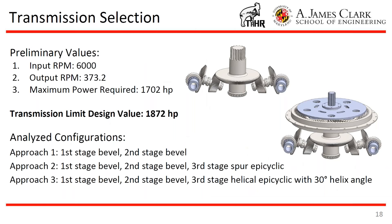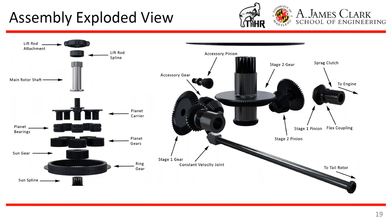In selecting a transmission, we looked at multiple different configurations in order to optimize for weight. We looked at three different approaches, but ultimately chose the third approach, implementing a planetary system that gave us the lightest configuration. And here is an exploded view of the planetary system that we implemented, with the sun gear and planet gears.